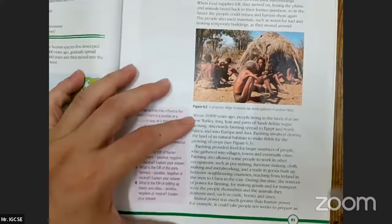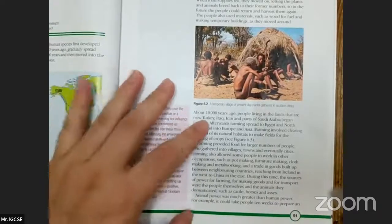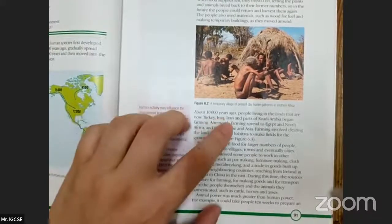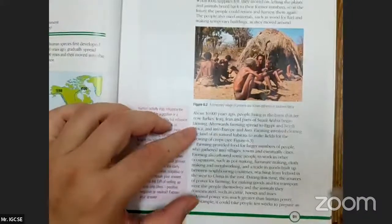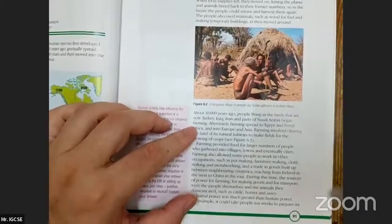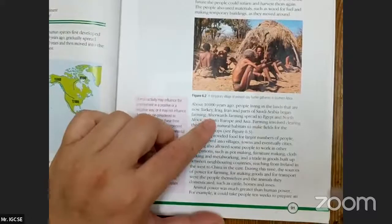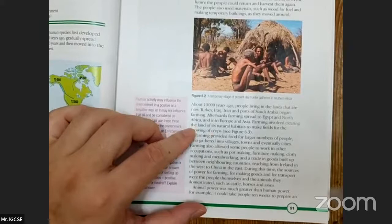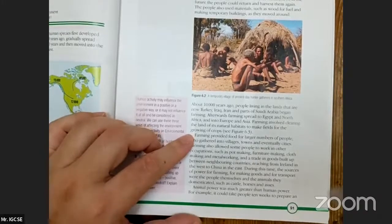About 10,000 years ago, people living in the land that is now Turkey, Iraq, Iran, and part of Saudi Arabia began farming. Yes, they started to farm. Farming makes things change. Afterwards, farming spread to Egypt, North America, and into Europe and Asia. Farming involved clearing the land of natural habitats to make fields for the growth of crops.